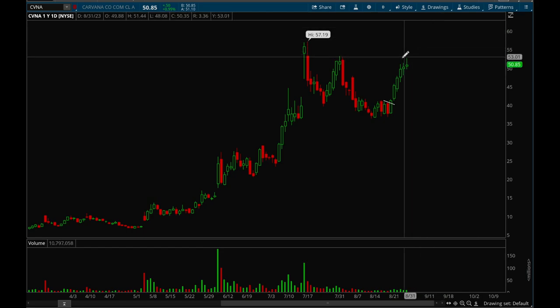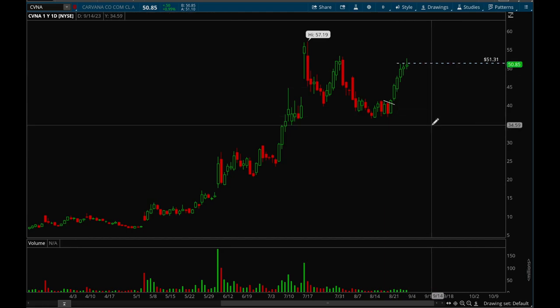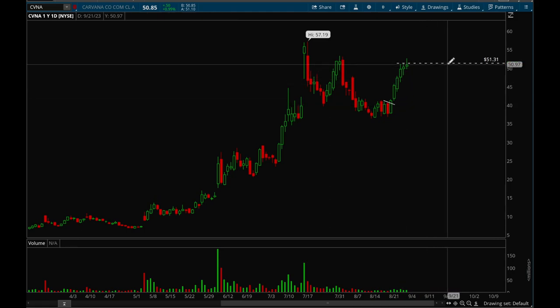But this one's acting incredibly well. It's actually forming a little flag again here, consolidating under that 51.3 level. So it could be another buy setup, but ideally you want to wait for some consolidation because it already had such a big move. But overall, really good action on this name. And again, it remains a top watch for the coming week once again.